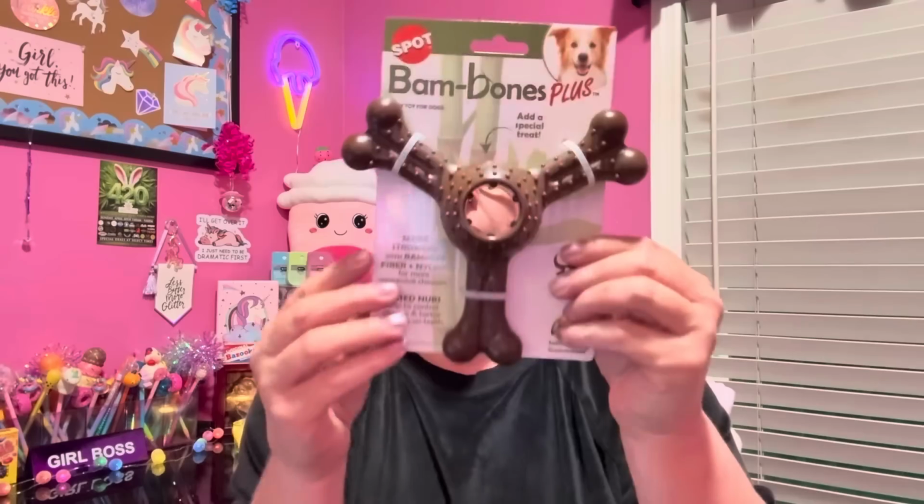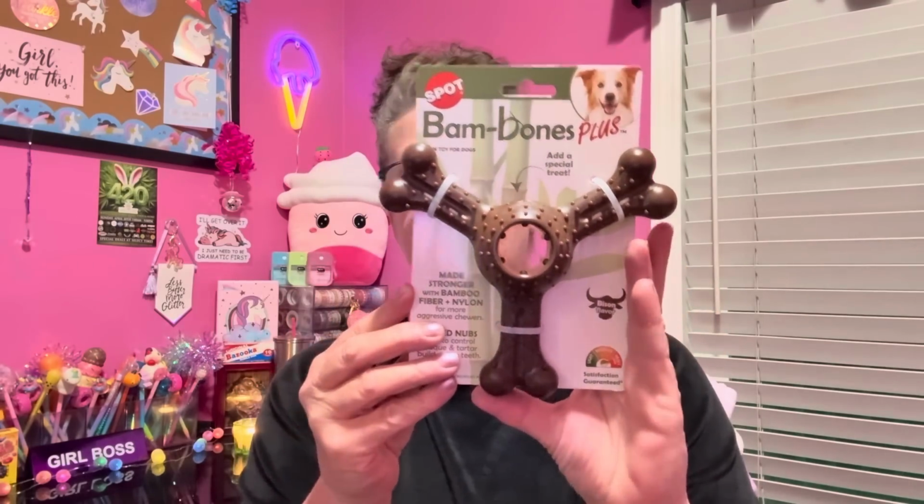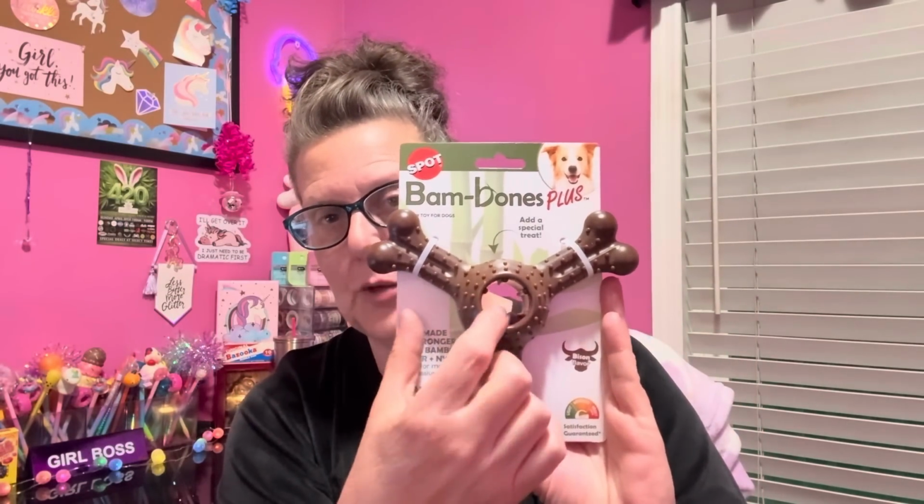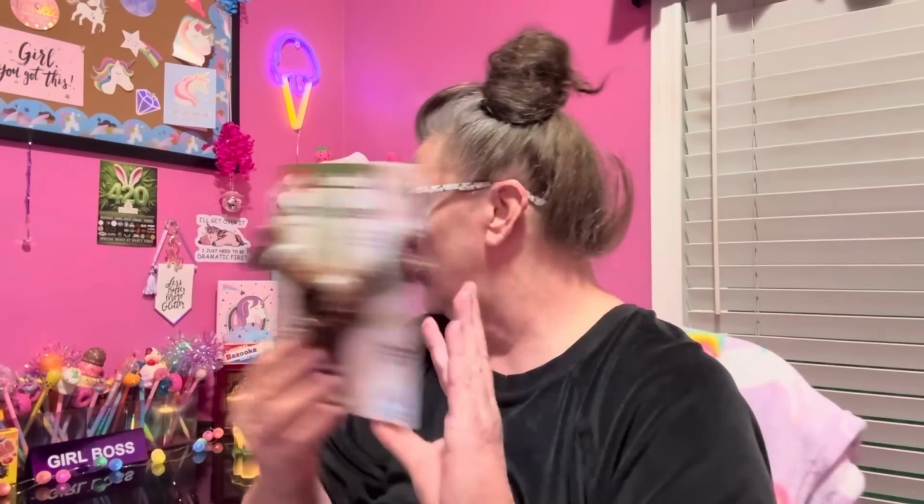All right, this is by a company called Spot, and these are Bam Bones Plus. It is a chew toy for your dog, and then you can add a treat inside the toy. If you look these up online, these are rather expensive in some of the shops. I like to not only get things for Miss Mia, but also for the shelter down the road. So I grabbed this, which is in a pretty cool shape. Like I said, you can put the toy bone in there, a chew thing, or a real treat, depending on what you would like.